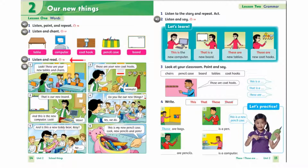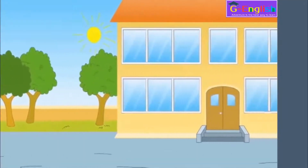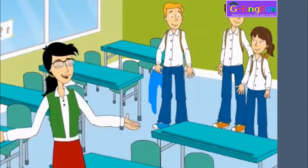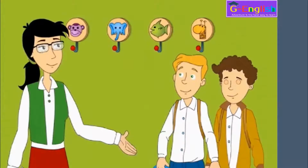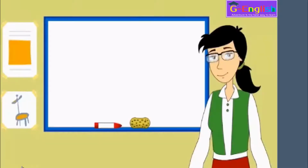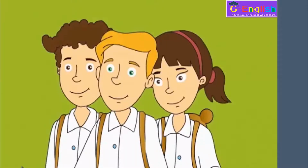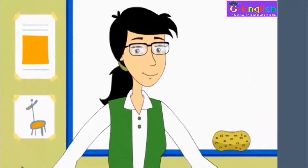Listening 18. Listen and read. Look, these are your new tables and chairs. Those are your new coat hooks. Animals! That is our new board. And this is the new computer. Look! Wow! Do you like our new things?